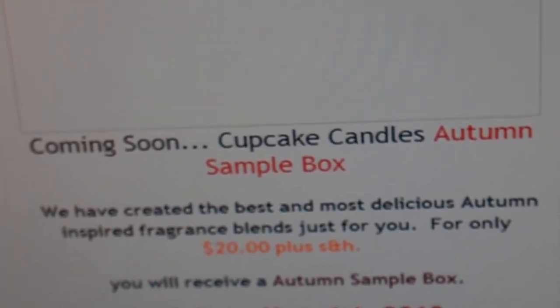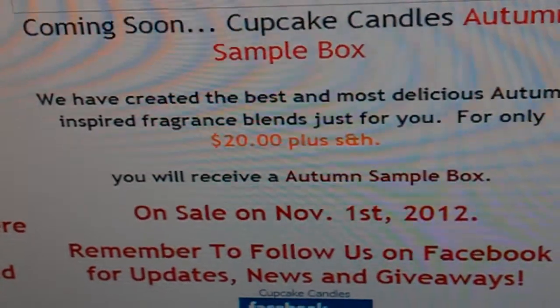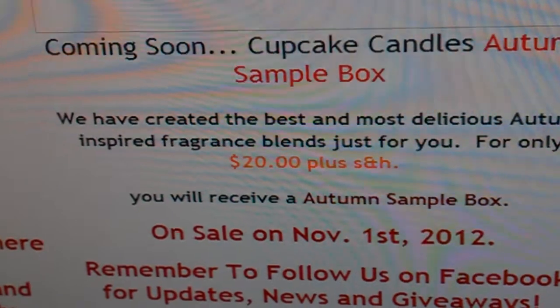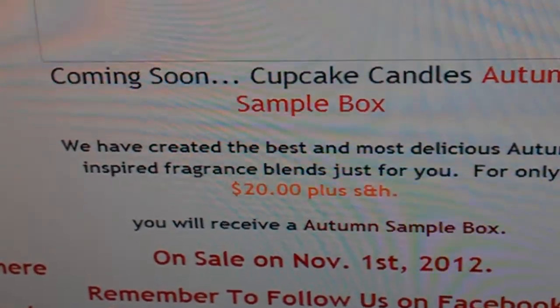All right. Now, the other thing that she has on her site, which I am considering getting, is an autumn sample box. It goes on sale November 1st, and it's $20 plus shipping and handling. So I'm thinking about getting that. So that should be pretty cool.